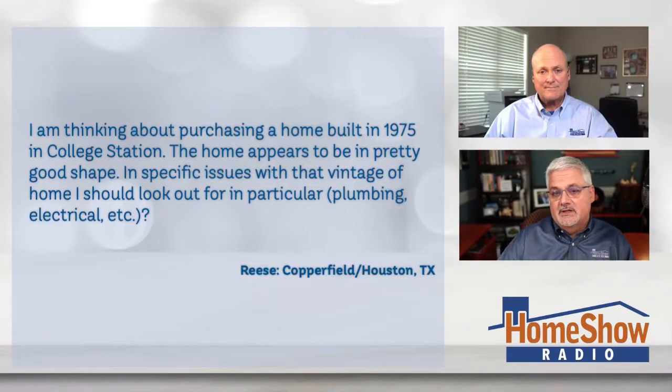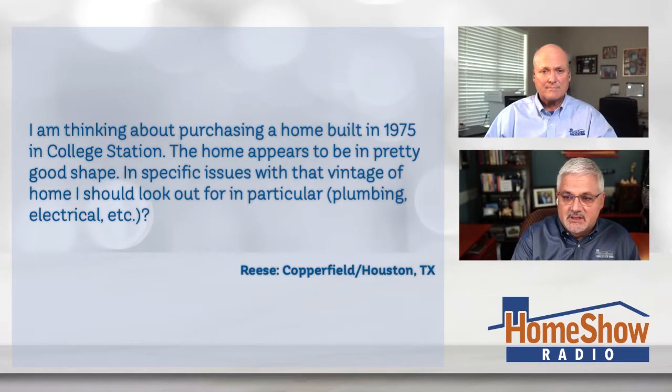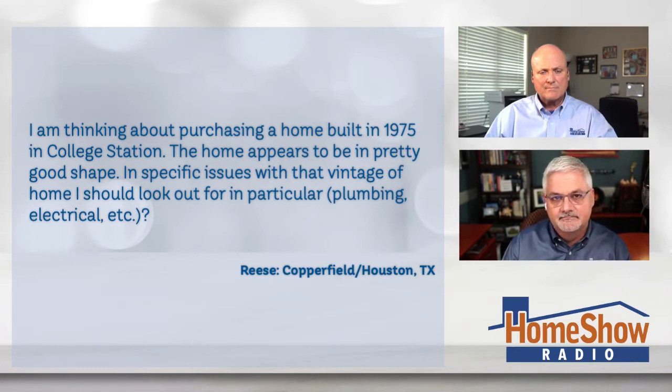Well, he's looking to buy one, Tom. And Reese writes to us, I'm thinking about purchasing a home built in 1975 over in College Station. The home appears to be in pretty good shape. Are there any specific issues with a home of that vintage that I should look at? I think, Tom, what he's thinking about is plumbing, electrical, things like that.